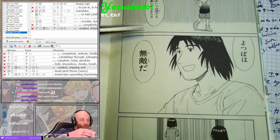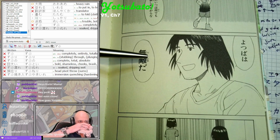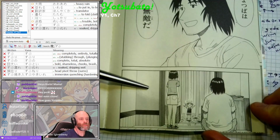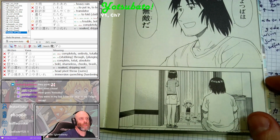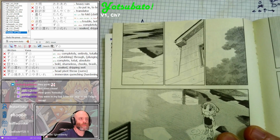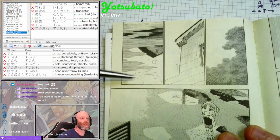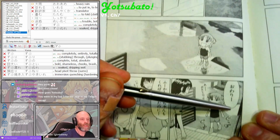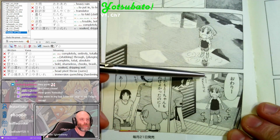Everyone hydrate. It's raining, you should hydrate. If it's raining where you are, you could go outside and just open your mouth and look up. Yotsuba is muteki. Okay, it looks like the rain is slowly lifting here. Woo! Oh, Wadi. The end. Or it's over.